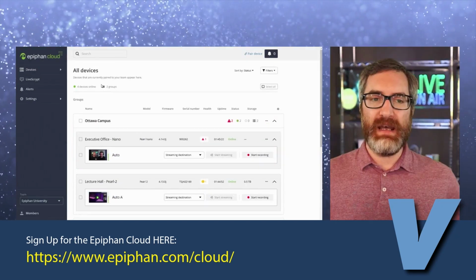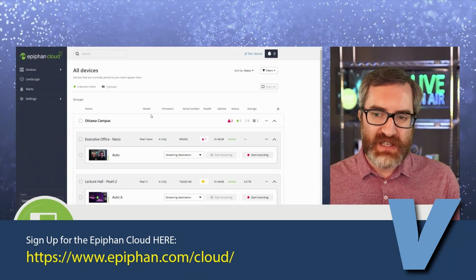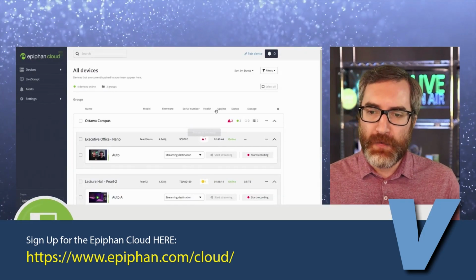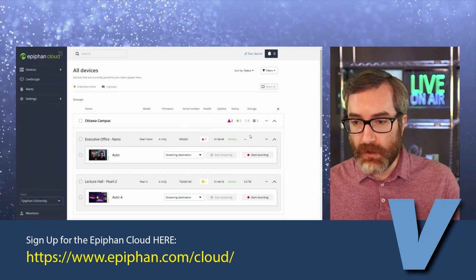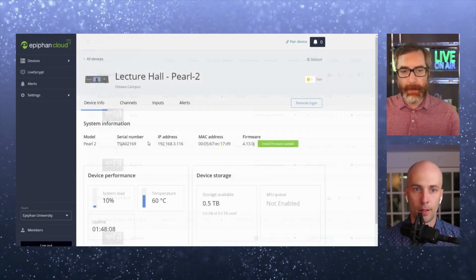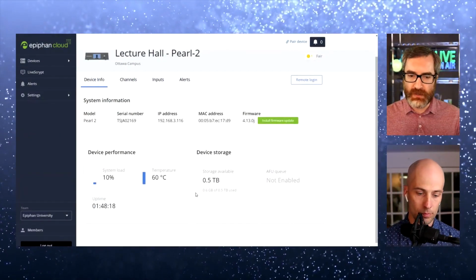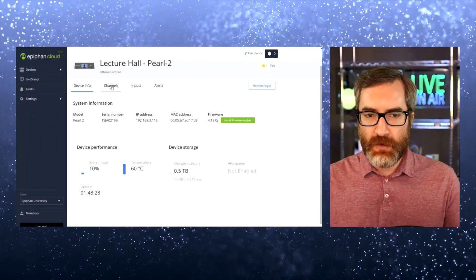So this is Epiphan Cloud. Right now I'm looking at this page that shows all of our devices. But some of the things we can get here is you'll see things like model names, firmware versions, serial numbers, the health status, the uptime, whether it's on or offline, those sorts of things. If we go into something like this Pearl 2 that I have here, and when we go deeper, we get a little bit more information. I can look at it a little bigger. I can see the temperature, the system load, the uptime, but I can also go a little farther.